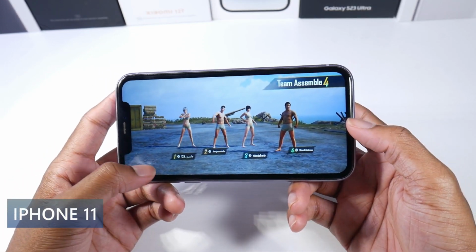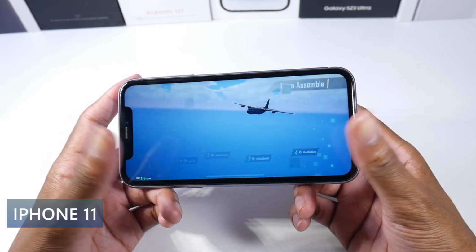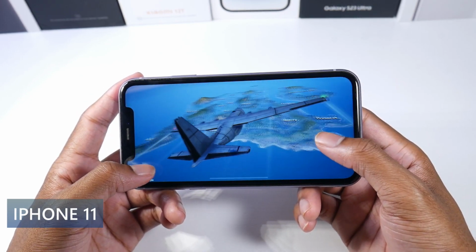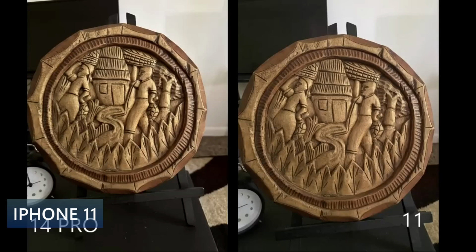It's got 64 gigs of internal storage and 4 gigs of RAM. And then you also have pretty decent stereo speakers. Of course, you have the Face ID, and then you also have the dual camera setup. It's a 12 megapixel standard and a 12 megapixel ultra wide. Shoots in 4K 60 and has a 12 megapixel selfie cam that also shoots in 4K 60.